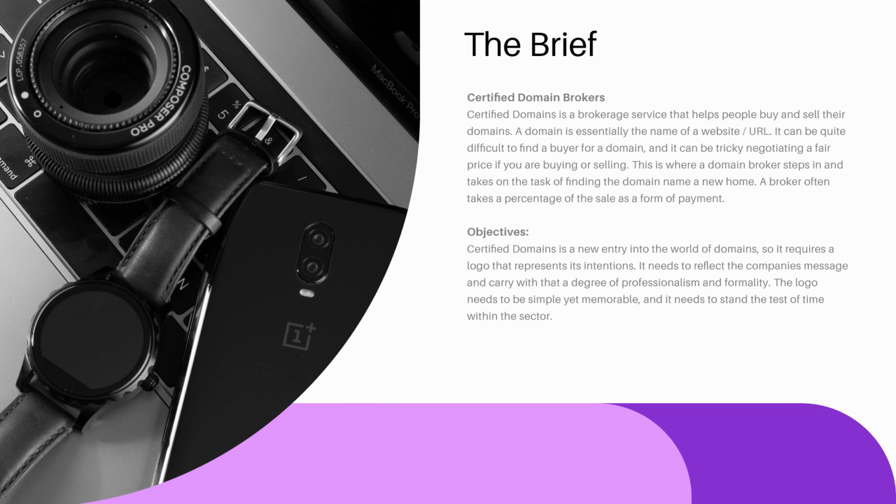So first, let's take a look at the brief that I made up for this $100 logo design. So every logo design project needs a brief, and today's brief for my logo designer on Fiverr illustrates exactly what they need to be doing and what my goals and objectives are for my logo design. So here is the first of 2 pages on the brief, and the company that I created or fabricated is Certified Domain Brokers. Now you can pause it and quickly read through this to identify exactly what a domain broker is, but simply put, a domain broker helps people buy and sell domain names for their websites.